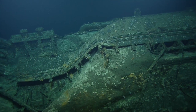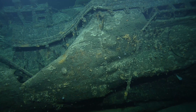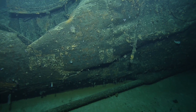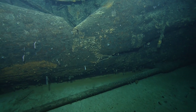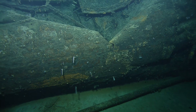And then finally, we'll do another pass towards the screws where we do comprehensive coverage of the deck guns and conning tower. That's too much information at once. Oh, yeah, well, I'm also saying it to me. Yeah, you're thinking it through. Right. And then we'll worry about immersive filmmaking once we're back.